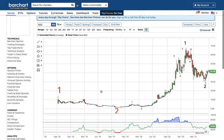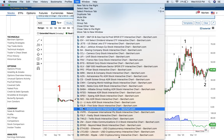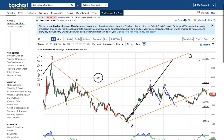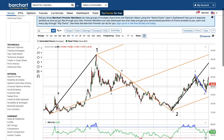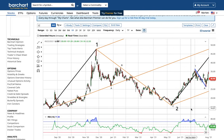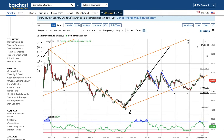Okay, so here's Neo. Actually, I should talk about Li Auto first. Yeah, here's Li Auto. We'll do Li Auto, then Neo, because Li Auto and XPEV have the same chart. It's a wave 1 from the IPO that ends in late November. Wave 1 and an ABC correction wave 2, and another wave 1 and another ABC correction ends another wave 2, just like XPEV at the 50% retracement. But unlike XPEV, Li Auto hasn't broken the wave 1 high yet.